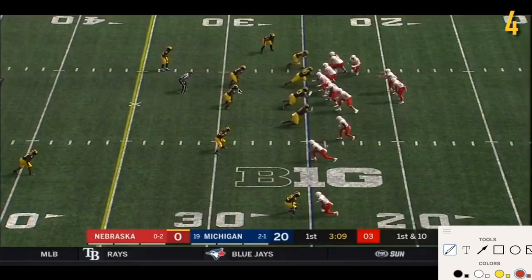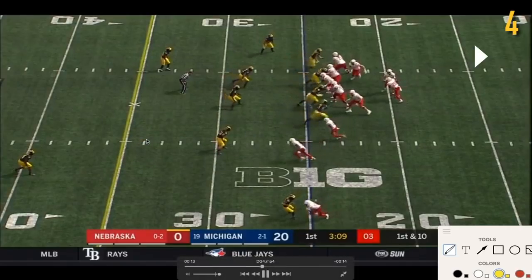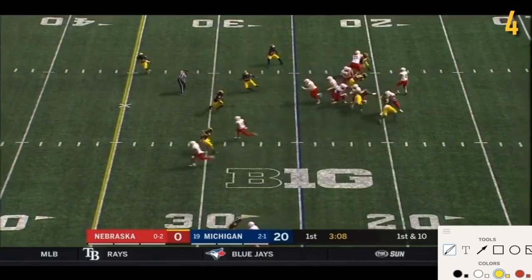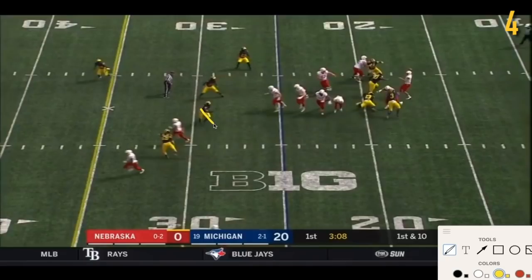Notice that Devin Bush, I mean, this play is made by Devin Bush. Notice his eyes are on the running back here. He takes a step up here and he kind of plants his feet. He's watching this play action. Once he notices the running back leaking out, he starts to flow with this running back.